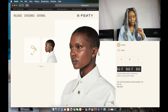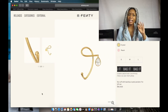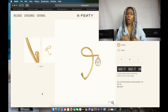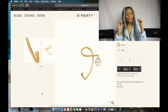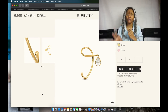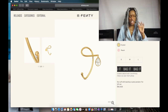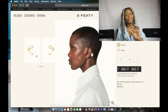So this cuff is so freaking cute. It has like a little crystal at the end. It is gold, which I love. I love gold jewelry. And I just think that the ear cuff is dope. It's a good accessory for any outfit. Like say you do an all white outfit and then you have that gold ear cuff with some like gold chains. Bomb. And the ear cuff price is $190, which is a really good price, and the look of it is so sleek. It is so dope, and a diamond just accentuates it and makes it look even better.